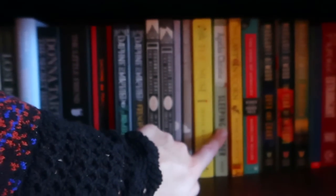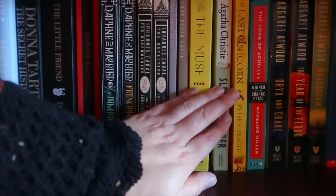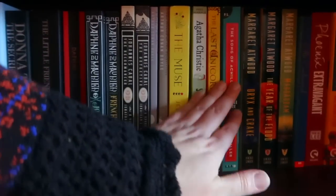Mara gave me this because I think it's her favorite Agatha Christie, or one of her favorites, or at least the one that she thinks I would like. So keeping that. I have yet to read this, and it's such an icon that I really need to read this. Song of Achilles.